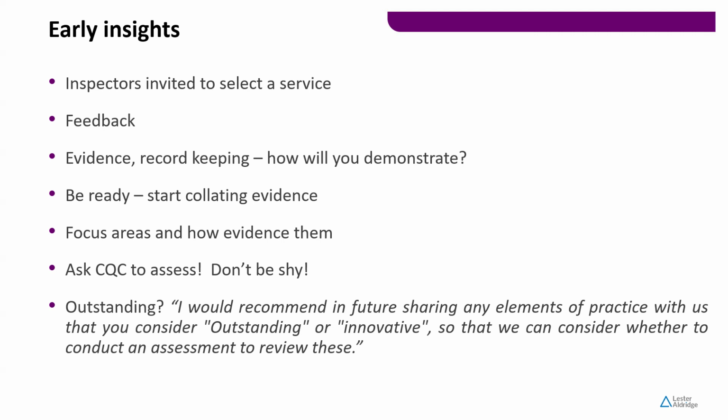We definitely think that under the old ratings characteristics, under the new quality statements, there should have been mention of this. CQC's response was, I would recommend in future sharing any elements of practice with us that you consider outstanding or innovative, so that we can consider whether to conduct an assessment to review these.